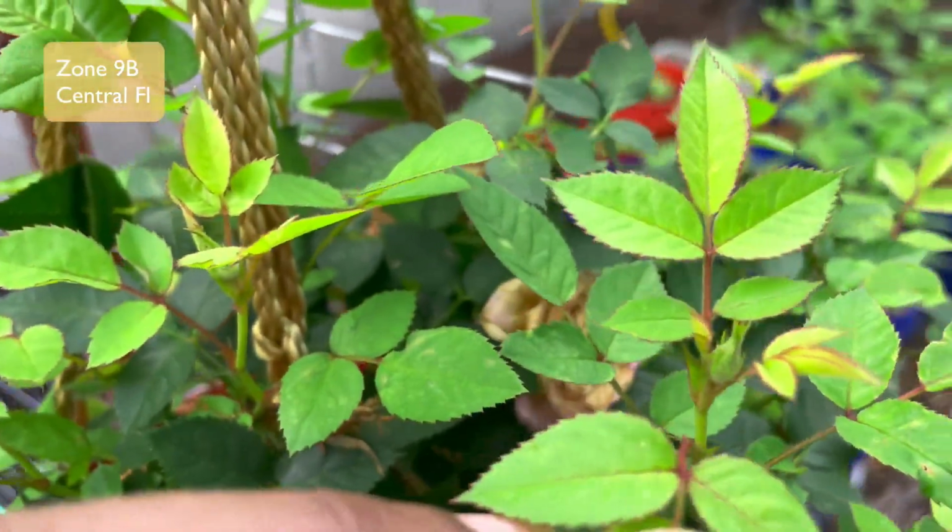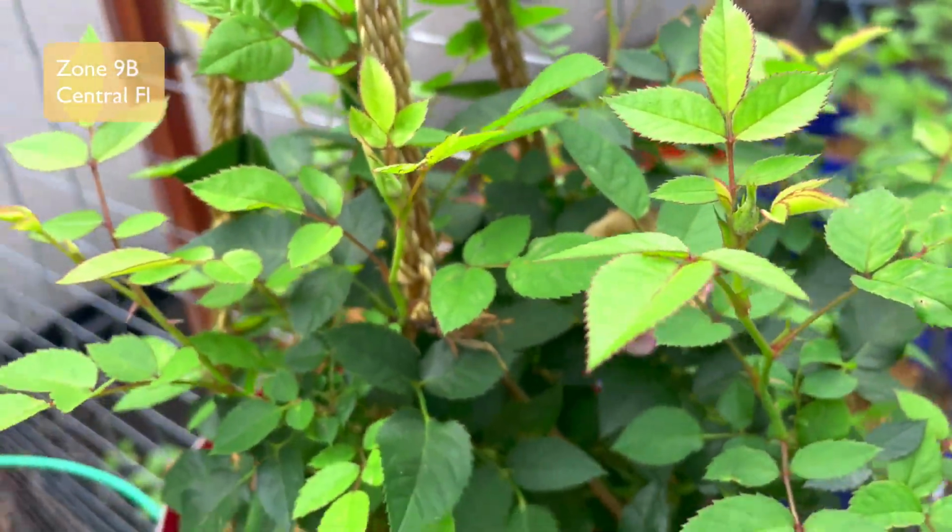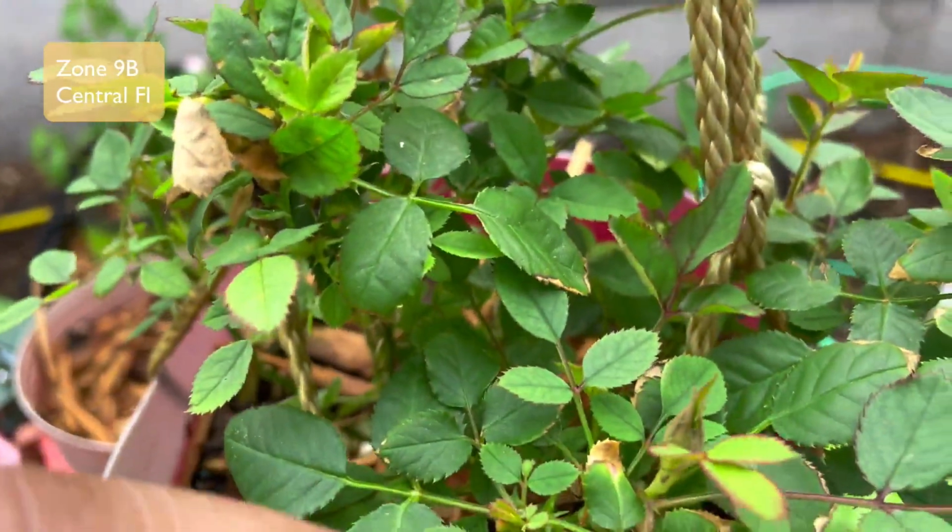And I noticed the pink roses are getting buds. Yay! And the red ones are too. Yay!